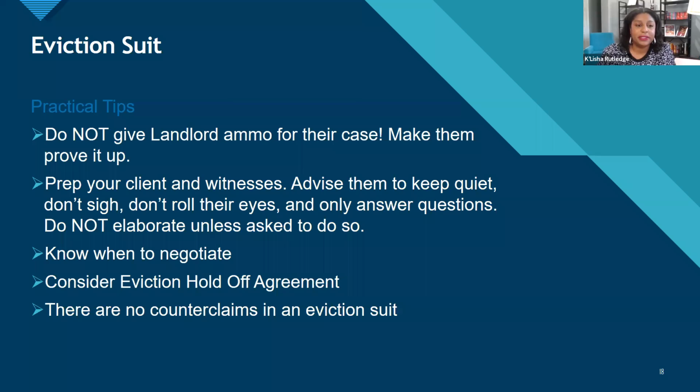So some practical tips. Do not give the landlord ammo for their case. Make them prove it up. A lot of times I have seen tenants, and I've had clients, that are very upset with their manager, and the manager might say something and the tenant will interrupt, and they're basically digging themselves into a hole when they should just not say anything. And when it's their time to talk, then they can disprove whatever the landlord says, but don't give the landlord ammunition to help their case.